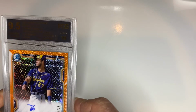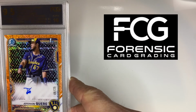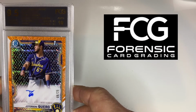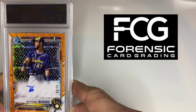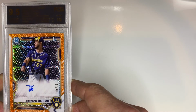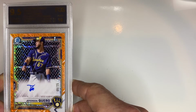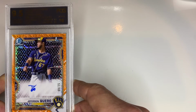And then we have, this is Jefferson Cuero. Let's see if I can get that label. This is graded by FCG. Speaking of, like saying SGC, FCG, I trust them as graders. If you watch their videos on YouTube, they're very transparent with the way they do things. I'm not going to bad mouth any other graders, but I've been dealing with some other graders, with how PSA and BGS are locked down. And I gotta tell you, other than FCG, it hasn't been a pleasant ride.